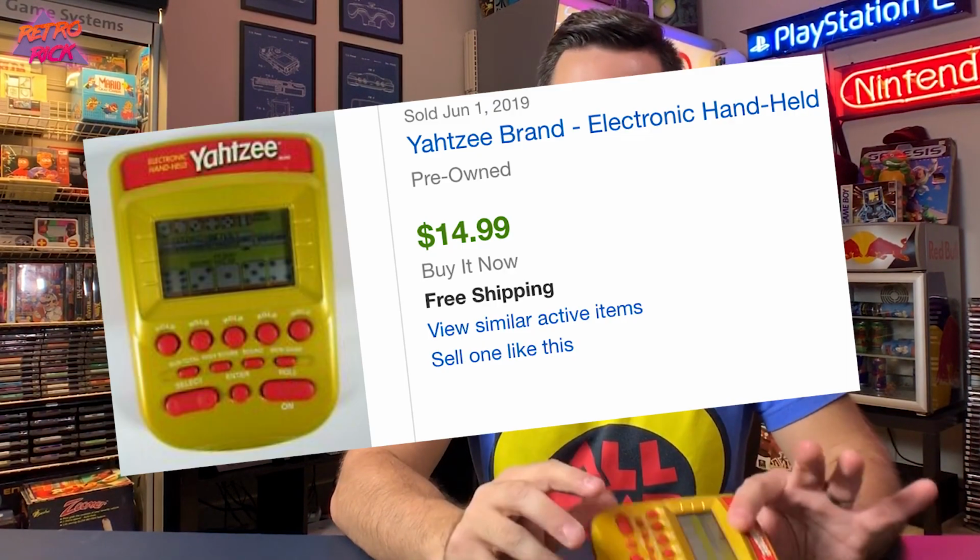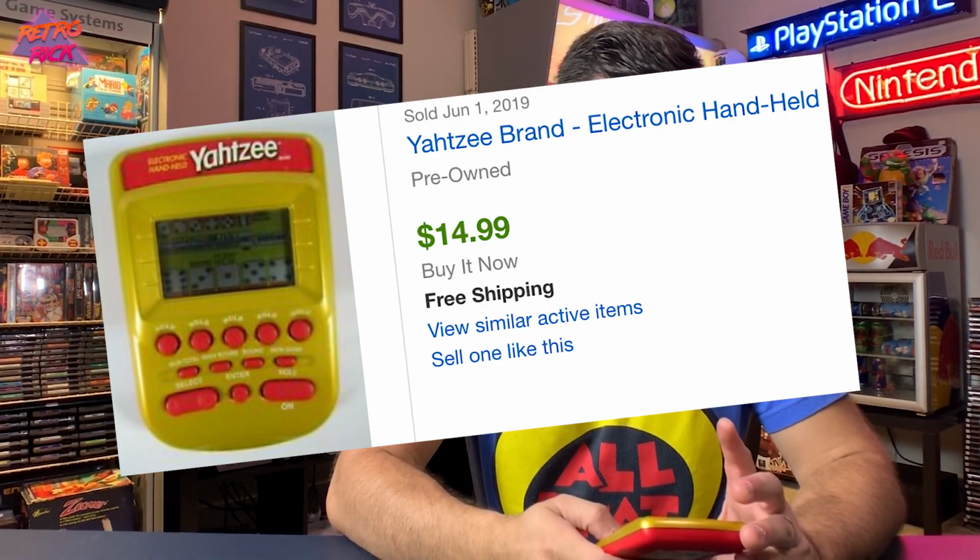And there's that. Something similar, a Yahtzee game. This was $1.91. These used to sell pretty well on eBay, anywhere from 10 to 15. I honestly haven't looked in a while.